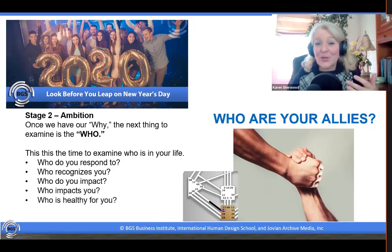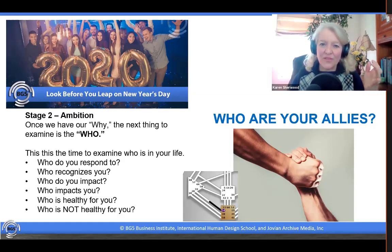Also taking a look at who is healthy for you or who is not healthy for you. So we do not live in a bubble. We live in communication and connection with others. And again, in focusing on the business aspect of the human design system, one of the things that we take a look at is, how do you work in partnership? How do you work in small groups? How do you work in larger groups? So really taking a look at who are your allies?